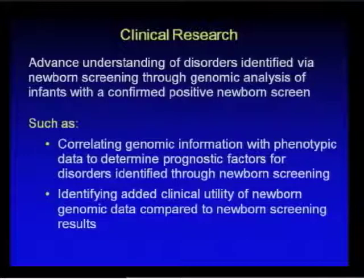Within the clinical research component, we would look at advancing the understanding of disorders that are identified via newborn screening through this genomic analysis. And we would require these individuals to be those who have a confirmed positive newborn screen in order to participate. Projects in this component could be areas such as correlating the genomic information with phenotypic data to determine more about prognostic factors, or identifying and really trying to address what the additional clinical utility is of adding genomic data compared to the current newborn screening results.